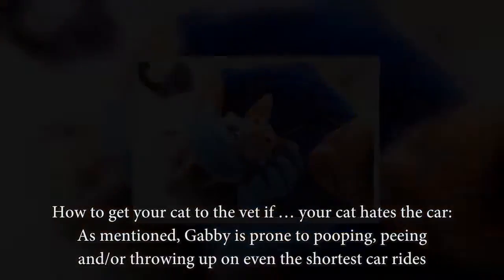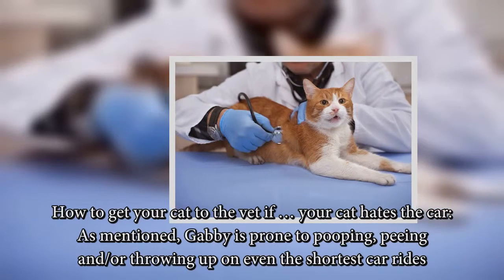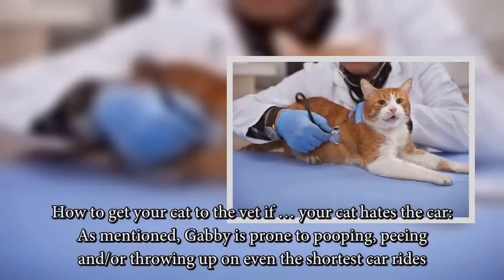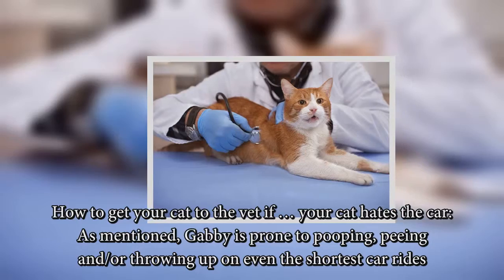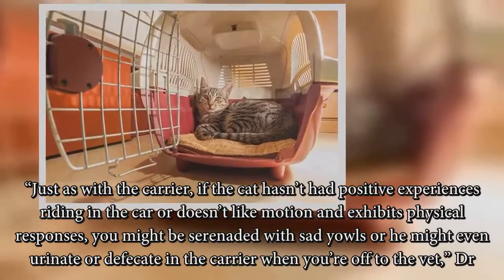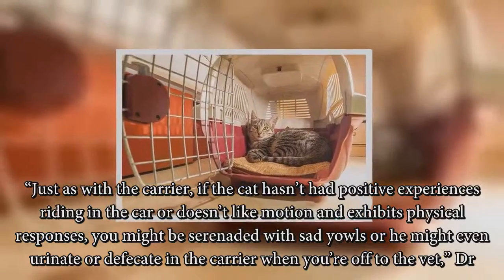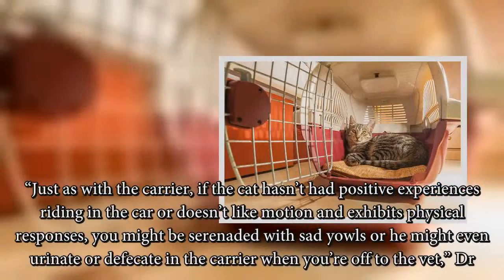Number 2. If your cat hates the car: as mentioned, Gabby is prone to pooping, peeing and or throwing up on even the shortest car rides. Just as with the carrier, if the cat hasn't had positive experiences riding in the car or doesn't like motion and exhibits physical responses, you might be serenaded with sad yells or he might even urinate or defecate in the carrier when you're off to the vet.